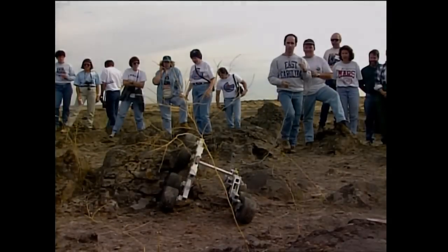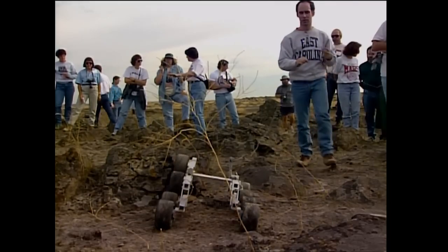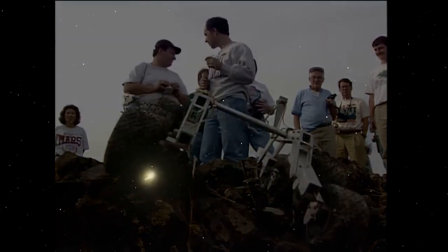And Mars would become the testing ground to see if the space agency could actually create missions that were faster, better, and cheaper. The answer would not come easily, and for JPL especially, there would be a heavy price to pay.